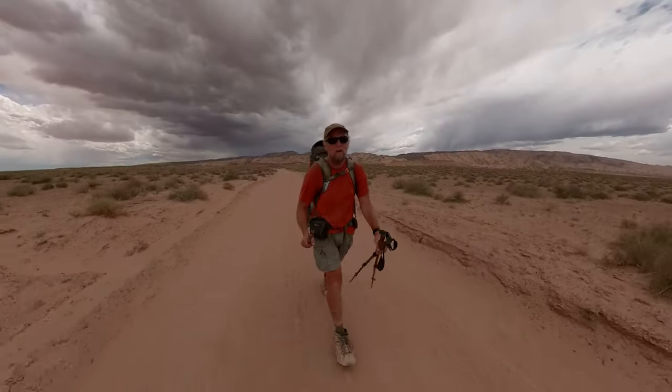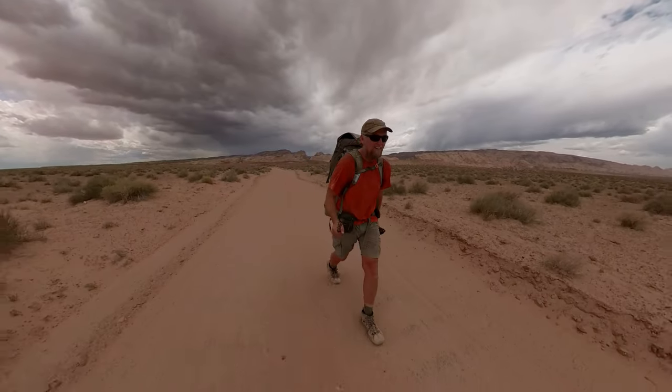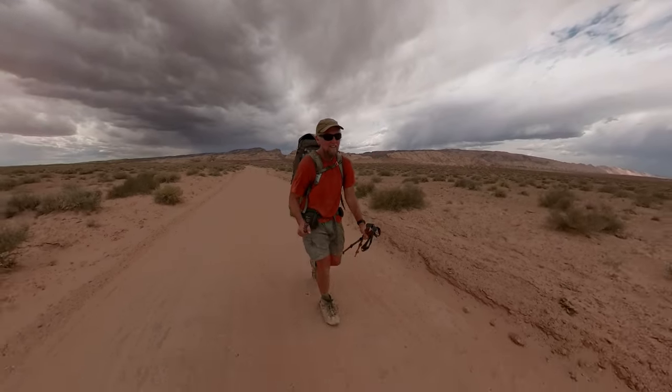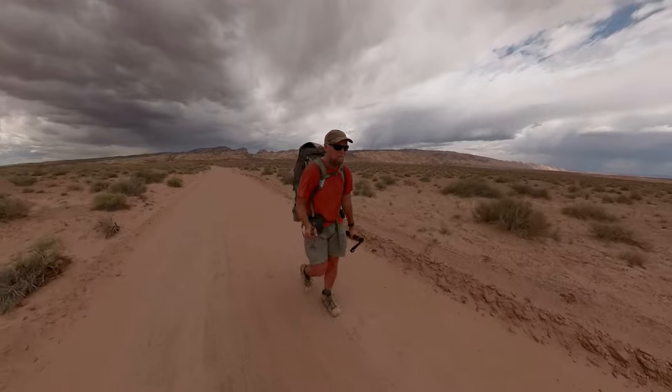Okay, I'm officially walking away from the reef now, headed to the highway. I can even see the cars up there whizzing by. So the hike is all but over.